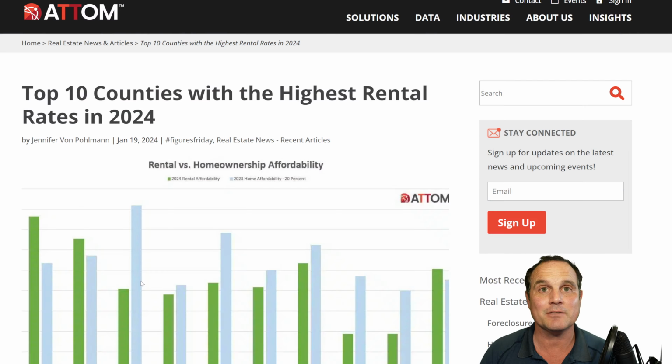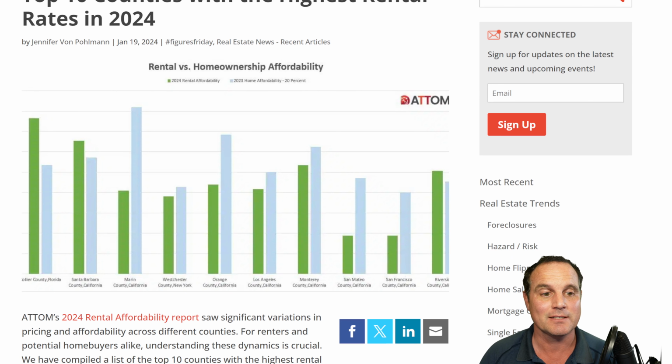And Attom Data, one of our favorite places for foreclosure data, also tracks rental rates. And they went ahead and ranked out of 338 counties, the top 10 with the highest rental rates. And guess what? Santa Barbara, Marin, Orange, LA, Monterey, San Mateo, San Francisco, Riverside. So California in general dominates the list.